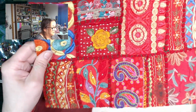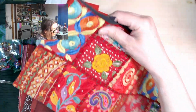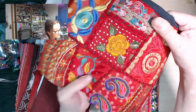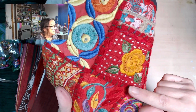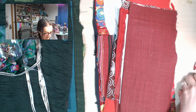That is just a beautiful piece in itself. Look at this. All of these different embroidered pieces are beautiful in themselves. And then in between you've got little trims and a bundle of woollen thread couched down in between the squares. And again, that's got to be done by hand, hasn't it? Blooming beautiful. Beautiful, as we say in these parts. So that's my red pack.